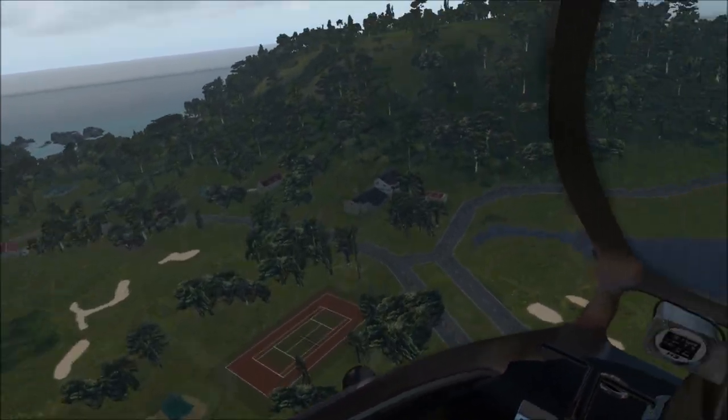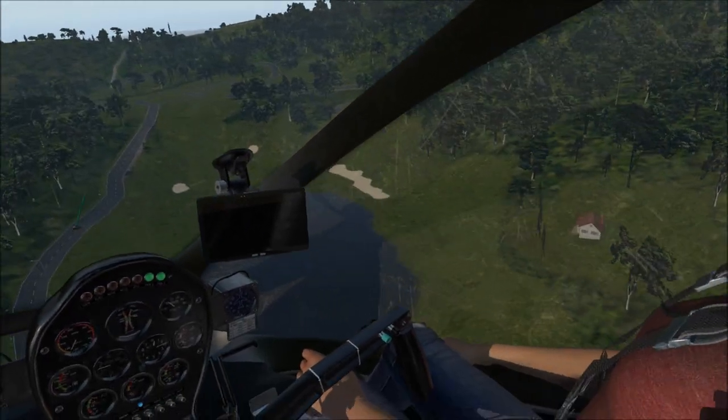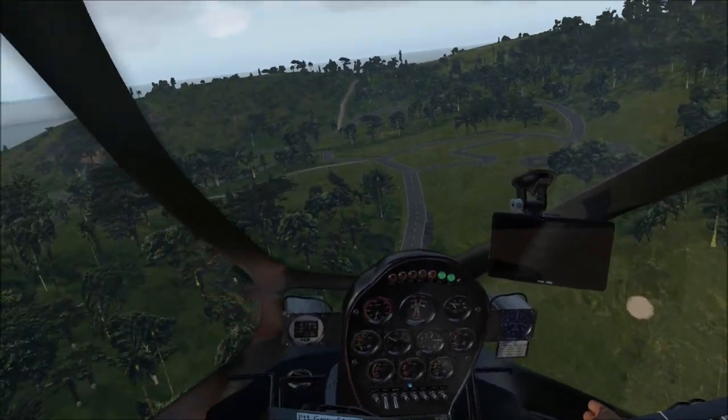There's tennis if you prefer. A couple of tennis courts there. I do like the fact that the lakes are modeled as well as the sand traps, so that is pretty cool.